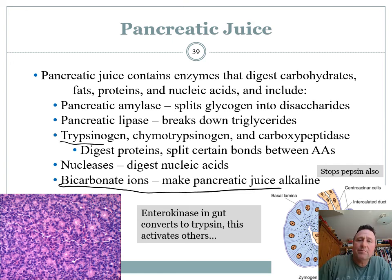So trypsin breaks down amino acid bonds, and with these other two, it makes sure it's going to break down all of them. And you'll notice, again, I mentioned trypsin, but it says trypsinogen on the slide. Well, that's the inactive version. Same thing with the other two. Those are inactive versions that will be activated once they get into your intestine.